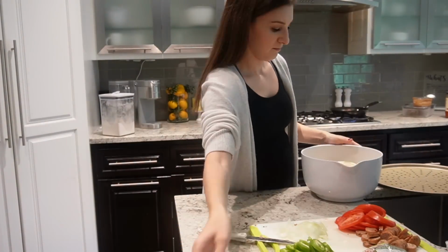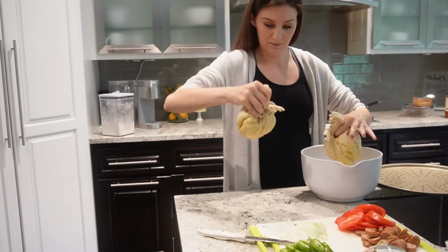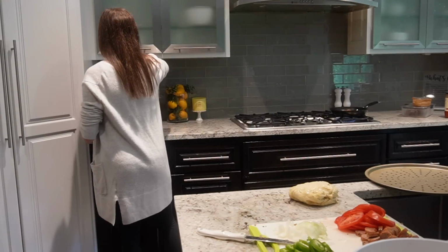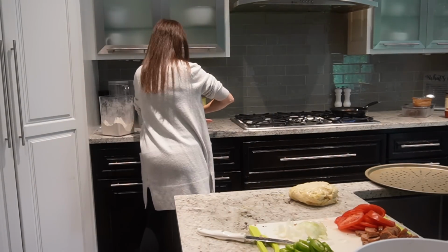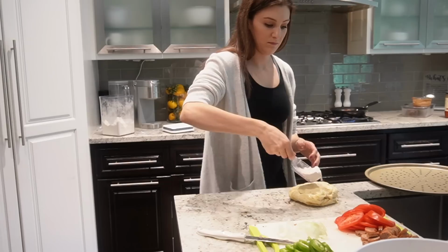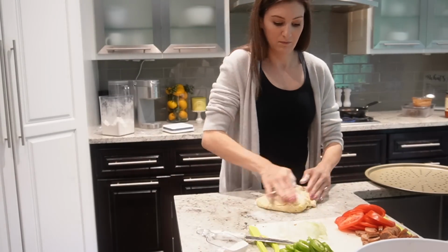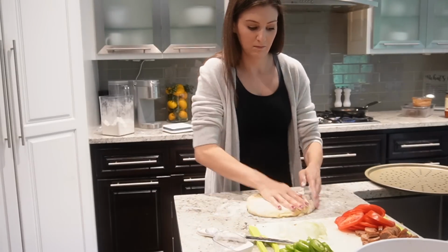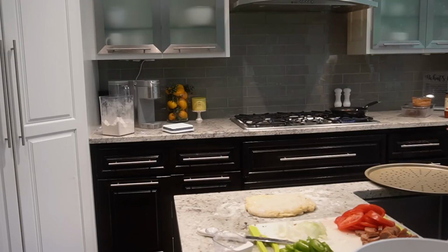On the flip side, you'll see my dough has risen. I've cut up all of the ingredients that I'm going to use for the two pizzas I'm making, and I'm going to flour my work surface and roll out the pizza. When I make pizzas, I always do two different pizzas just because it's nice to have a variety. I like making really adventurous pizzas.